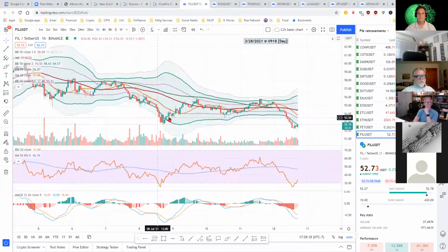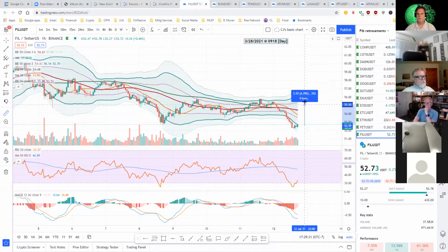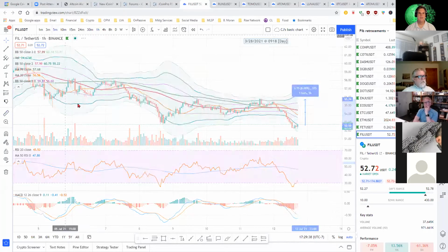1 hour chart has some resistance here in the 55, 56 range, dropped down to under 53. So we've got retrace potential, right about 6%. Let's see if we have an entry on the 5-minute chart.